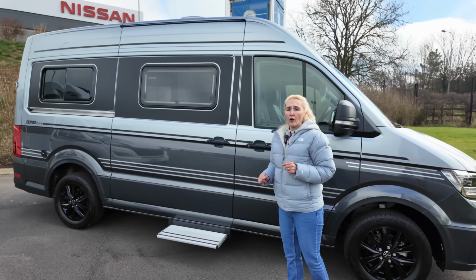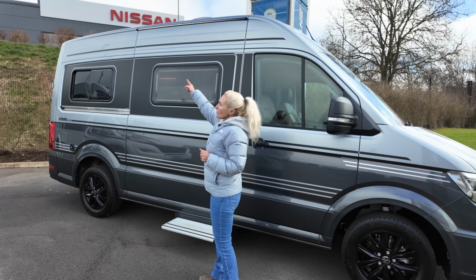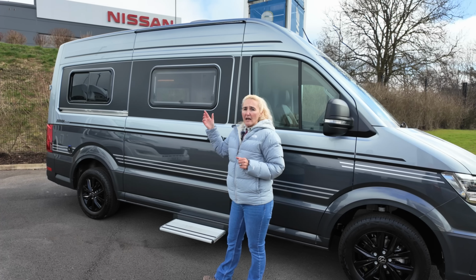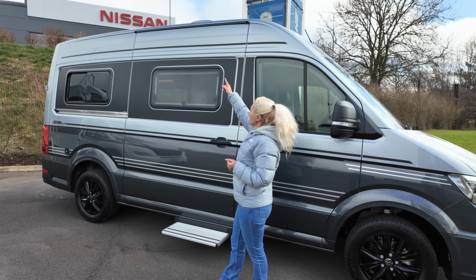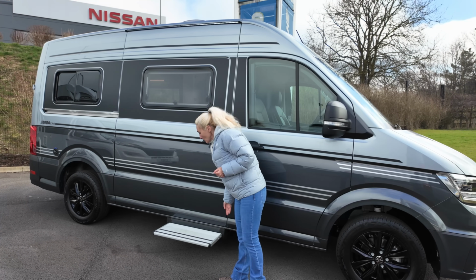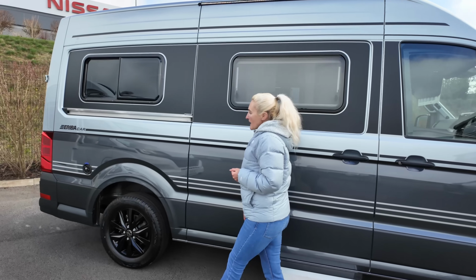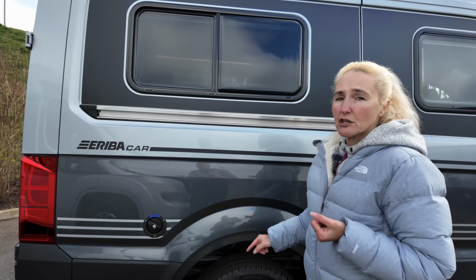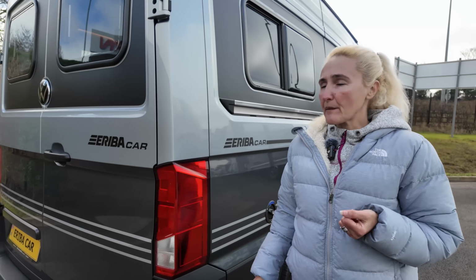Habitation door is here on the off side because it's a European vehicle. There is the awning light there. You'll notice there isn't a wind out awning fitted to this camper. I believe that's probably going to be an optional extra. Speak to your dealer obviously, but a nice light there. You will get an electric step. I've deployed that for us. And then coming down we have the water filler point. Now on board you're going to get 100 litres of fresh water and 80 litres of grey waste. So very good indeed for a campervan.